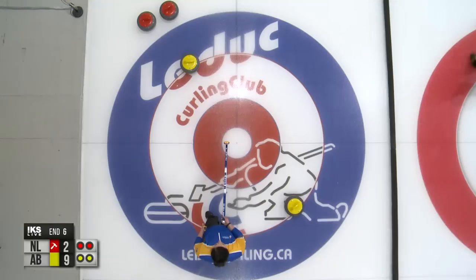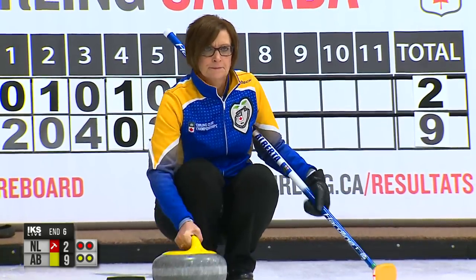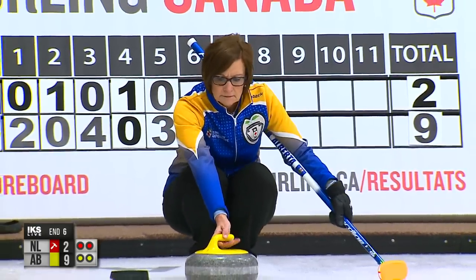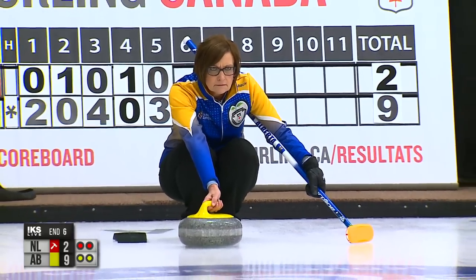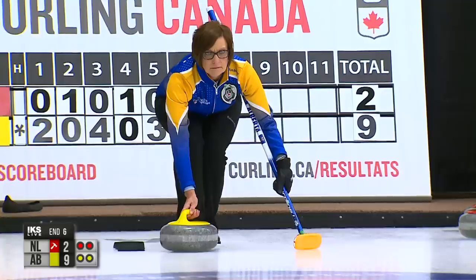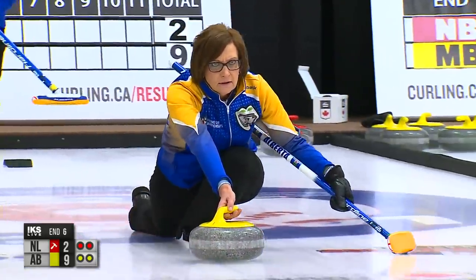Again, I like the communication that's going on between this Alberta team, getting in the hack, still really communicating exactly where she wants this. Yeah, it can be easy to be a little bit more lax with it when you're up as many as you are, or even if you're down, but both teams are doing a good job right now of making sure they still are aware of what's going on and what's being called. Good team effort for both of them on that front, certainly.